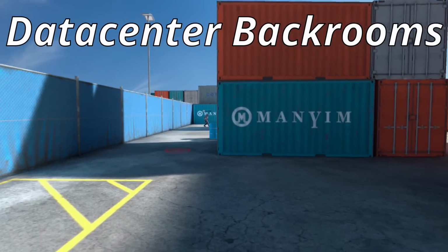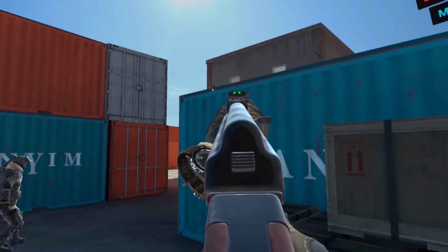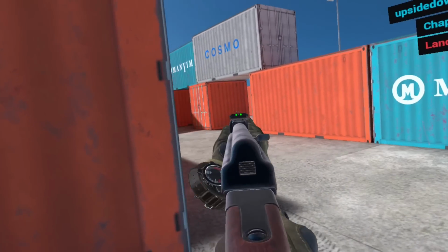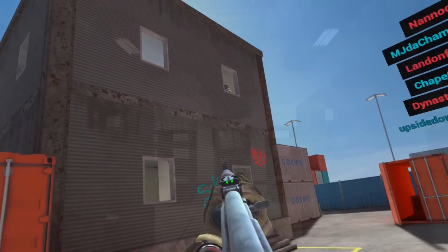Data Center backrooms. This is the theory that Data Center is somehow linked to the backrooms. Many theorize that you can actually hear the hallways of the backrooms within Data Center. Allow me to play a clip for you guys, and let me know what you think down in the comments below.